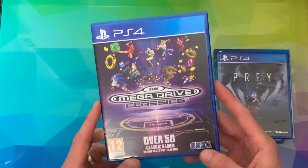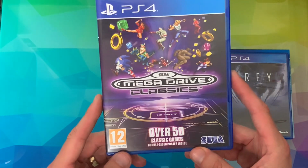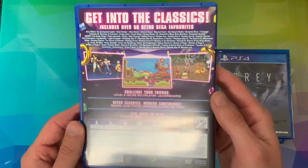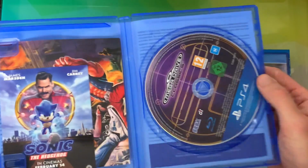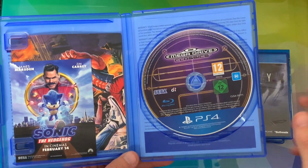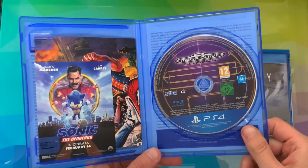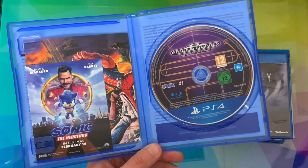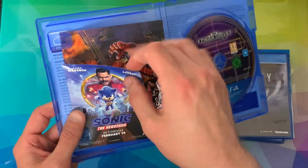And here's another Sega game. It's Mega Drive Classics. It's got over 50 original Mega Drive classic games on here. And believe it or not, it is actually in VR. You can view your bedroom in the game and pick your game. You can do all that in VR.